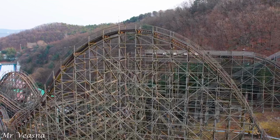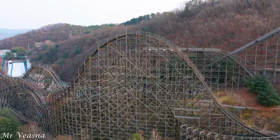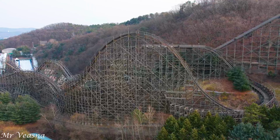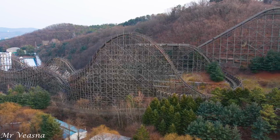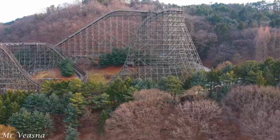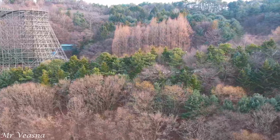In March 2008, a ride named T-Express was added. It is the first roller coaster in Korea to be constructed out of wood. It is South Korea's first wooden coaster. It is a wooden coaster with prefabricated track, the first ride of this type in Asia, and the first to utilize three trains.